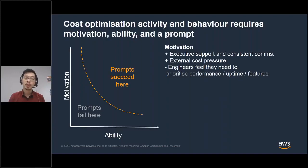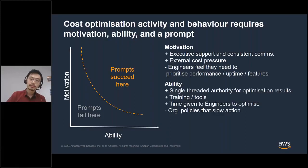But there are things that can detract from the motivations. If engineers feel like they need to prioritize performance, uptime, and features, or they're quite scared to optimize because, hey, we don't know what it'll do to our application performance, then that can reduce the amount of motivation that's available to execute.